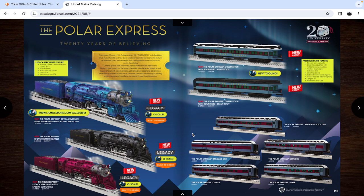So, if you want to get a better deal, you'll unfortunately have to wait for these locomotives to go on sale or some type of holiday to come around and be able to get like a 5 to 10% discount.